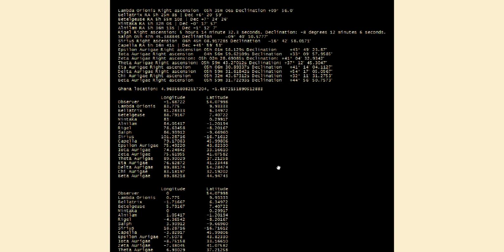Below Capella we have Epsilon Aurigae, Iota Aurigae, Zeta Aurigae. Aurigae? Auriga. I don't know. Don't care. I don't know what that constellation's supposed to be. The pregnant panda or something. Lots of Greek letters, then the name of the constellation.